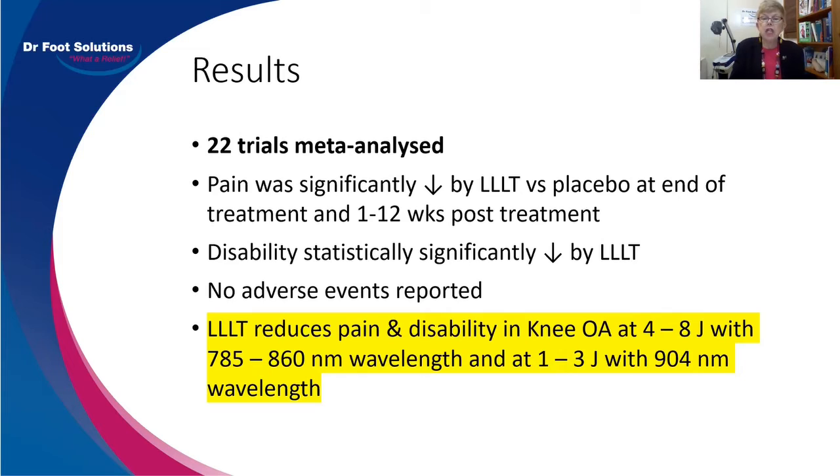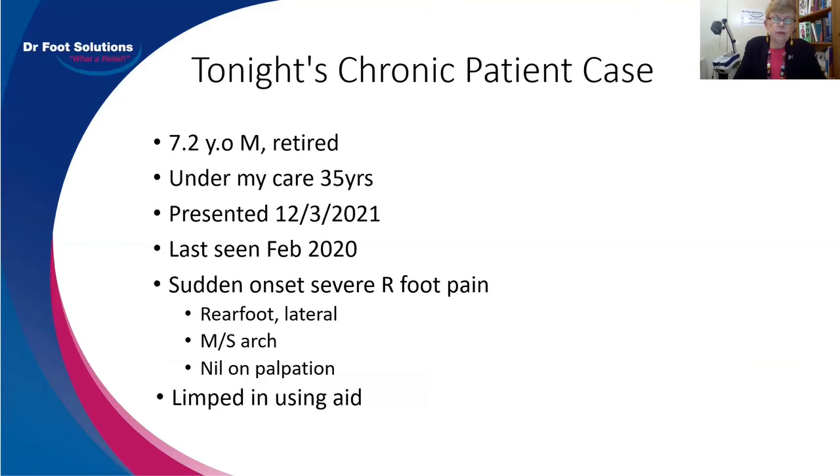Now you'll see here that the results were that yes, it does significantly reduce the pain level and the disability level. And you'll see it was compared to the placebo at the end of treatment. And it was also, I believe, 1 to 12 weeks post-treatment. Now, I think this wasn't followed up beyond 3 months. I think most of these studies ended there. I'm not 100% clear on that.